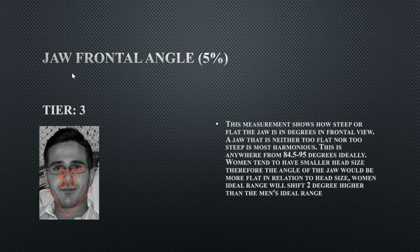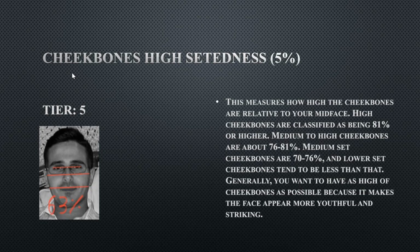His jaw frontal angle is a tier 3 at 80 degrees. 80 degrees isn't too bad. It's really close to the ideal range. If he got around 84 degrees, that would have been ideal. But it's not because his jaw is steep or anything like that. It's just because his jaw is not wide enough, or his bigonial width isn't as wide as it should be relative to the cheekbones. Maybe, but there's other things that factor into it as well.